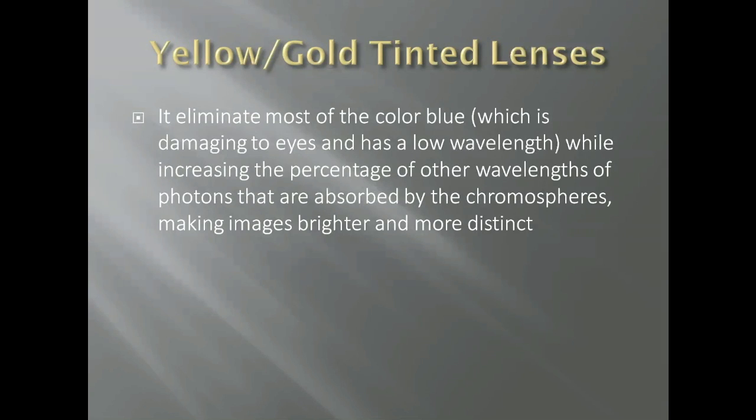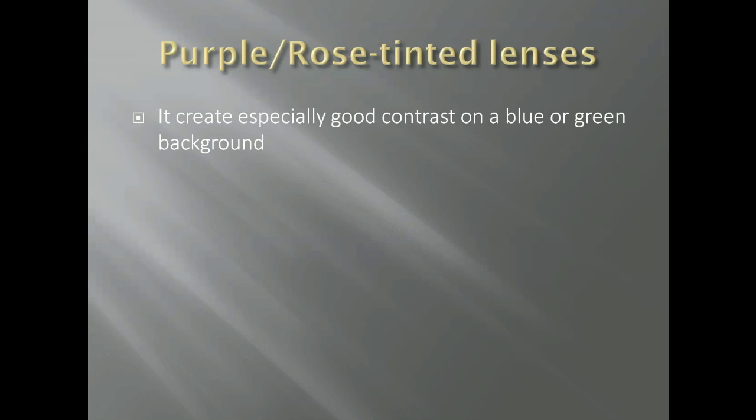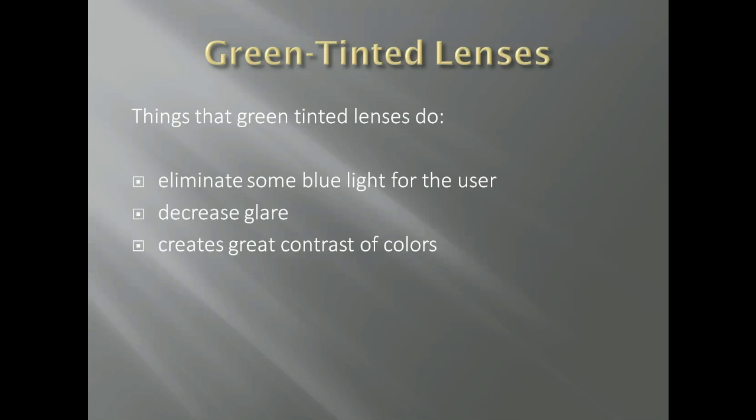Gold-tinted lenses eliminate most of the color blue, which is damaging to the eyes and has a short wavelength, while increasing other wavelengths of photons that are absorbed by the chromophores, making images brighter and more distinct. Purple or rose-tinted lenses create especially good contrast on a blue or green background. Green-tinted lenses eliminate some blue light, decrease glare, and also create great contrast of color.